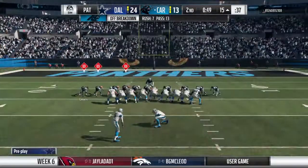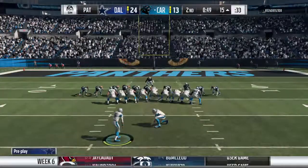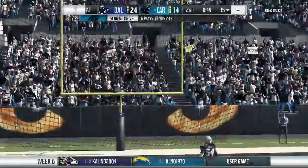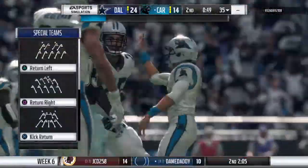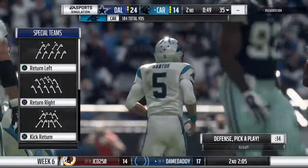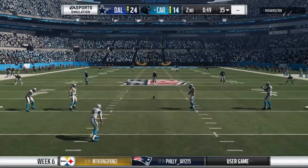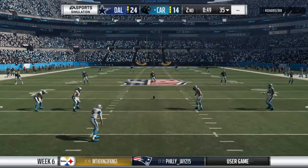Santos now to add the PAT. It's up and good, so they claw back into it. 24-14 now. Around the NFL, second quarter in Indianapolis. It's the Colts in that one that have grabbed the early lead. And we'll keep you abreast of how that one shakes out.